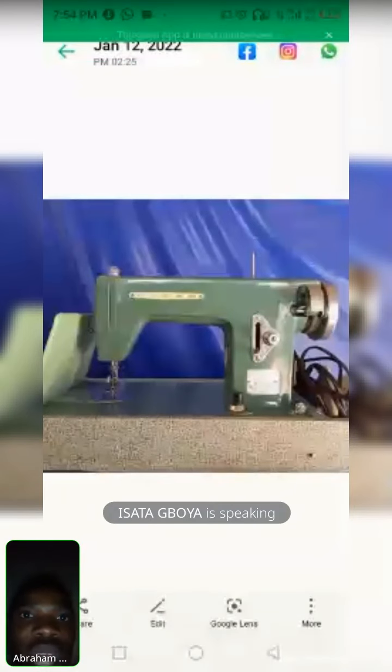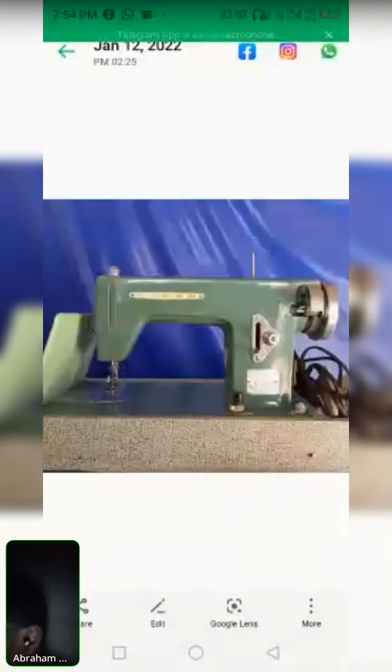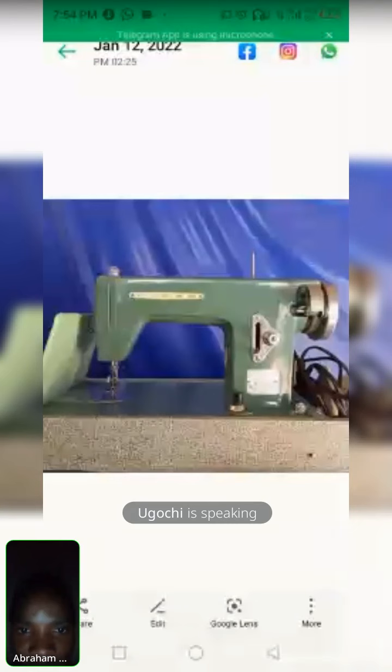If you can see the machine I'm displaying on my screen, let me know, please. Yes. Okay. Now this machine is a dress product.